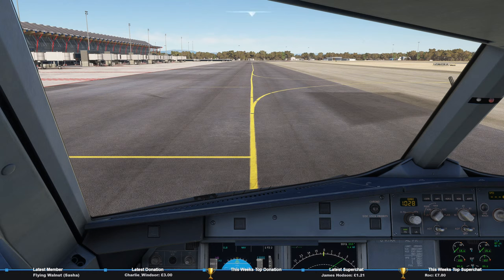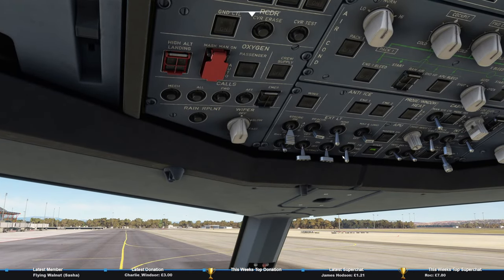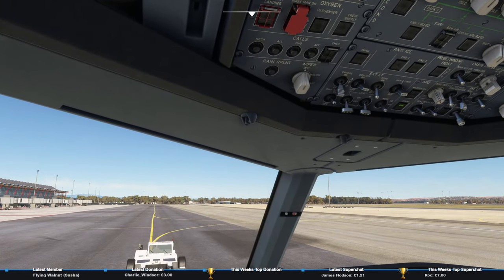Martin, no control check. Don't you do that on the taxi out in the Airbus? I'm going to put that on taxi. Bypass bin removed.